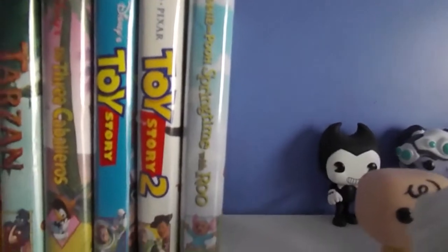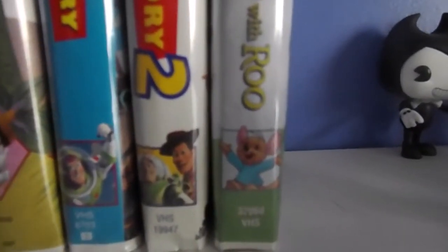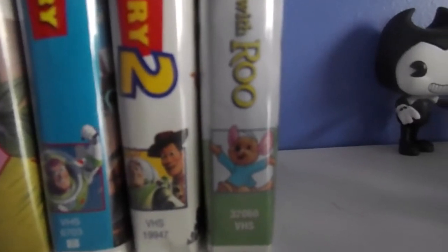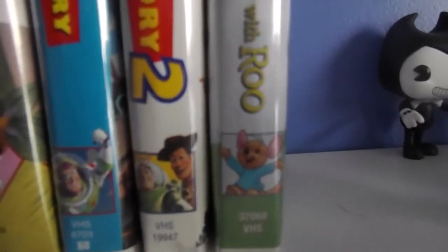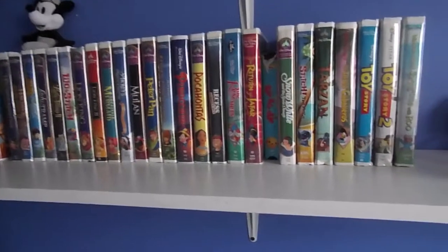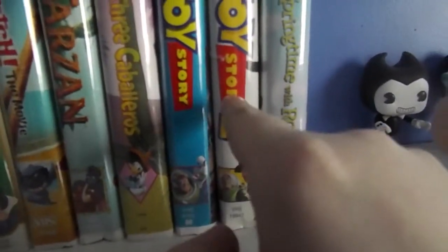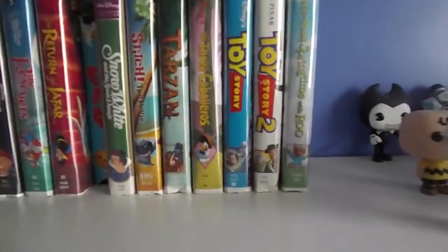Anyway, we close it off with the last movie in the lineup, Winnie the Pooh: Springtime with Roo. It was actually in this movie that I learned the word onomatopoeia. For those who haven't seen the movie, you're pretty lucky. So yeah, if I had to go through superlatives for this whole thing, best Disney movie in my opinion, Toy Story and Toy Story 2. I simply can't choose which one is the better one.